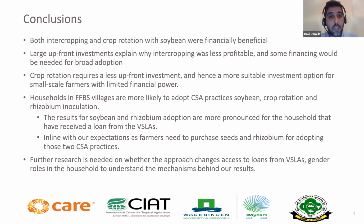So the main conclusions: we see that the practices are profitable, but some financing is needed for broader adoption, and also knowledge. And we see that our preliminary results show that this farmer field school approach is actually effective when combined with some kind of loans, so the farmers can get small amounts of loans from the savings and loan associations for the practices that require a bit of upfront investment, like inputs, seeds for soybean and the rhizobium. But still, we need further research on the approach, whether it changes access to loans from VSLAs and whether the gender roles in the households are changing.